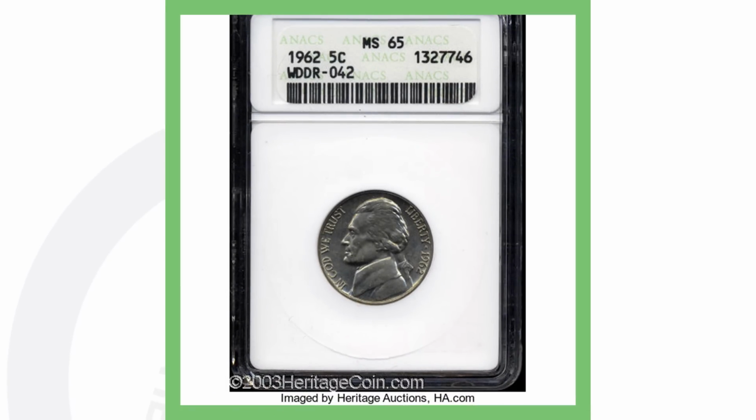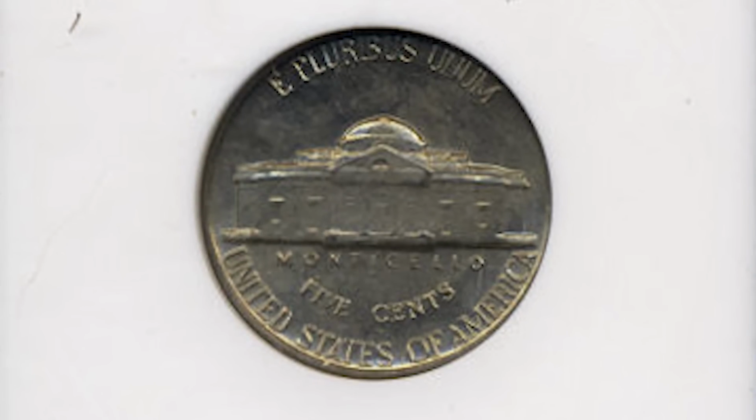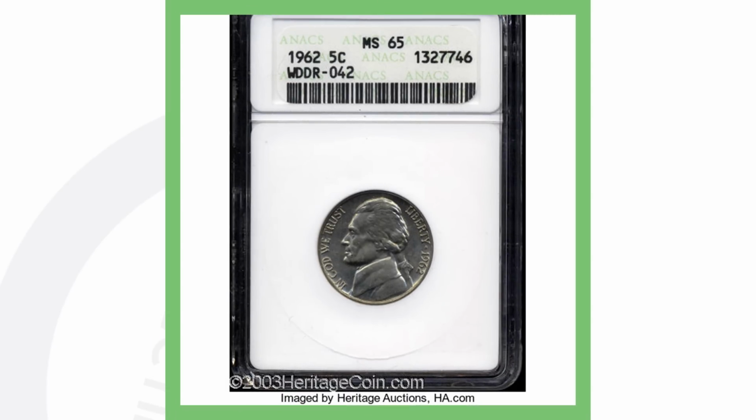Now on to a double die reverse. This one here didn't sell for big money. However, it still sold for over 40 bucks. So not too bad. Definitely wouldn't get it graded. I personally wouldn't if you're only gonna sell it for 40 bucks, but still, an awesome coin to look for. It's an error to look for and to add to your coin collection, and you could sell them on eBay for maybe a little cheaper if it's not graded.